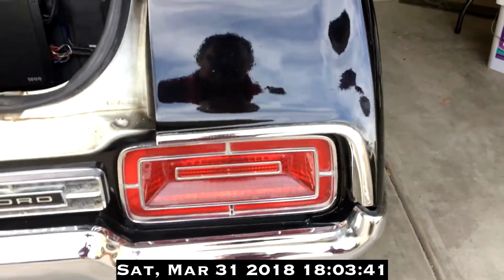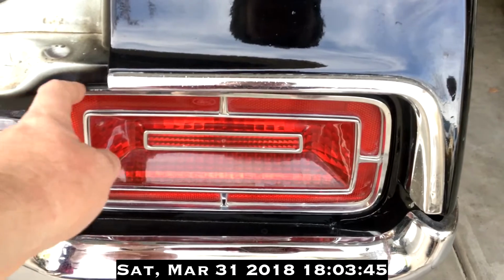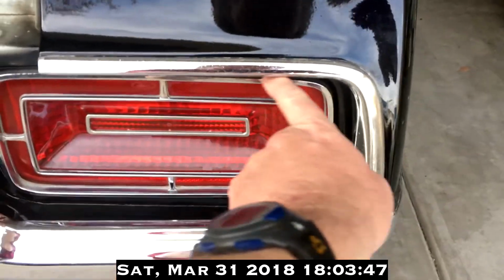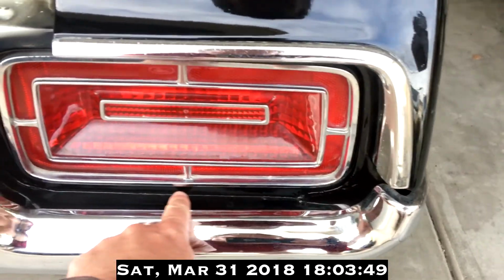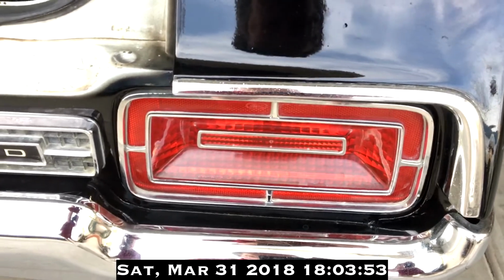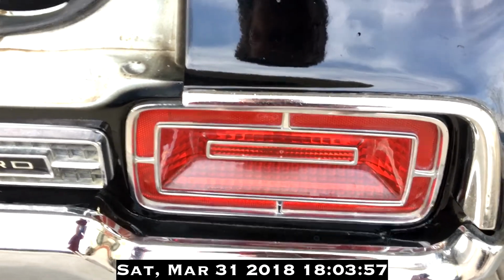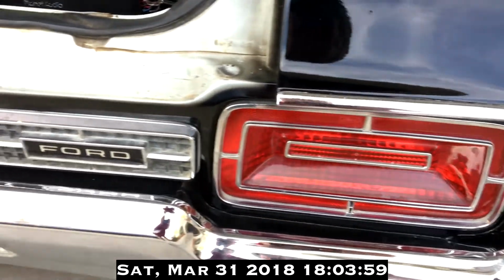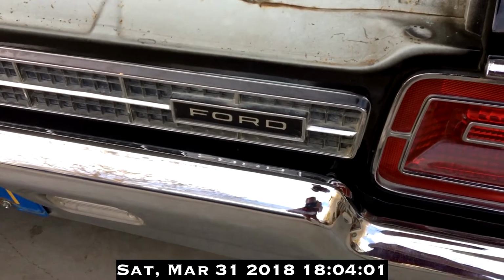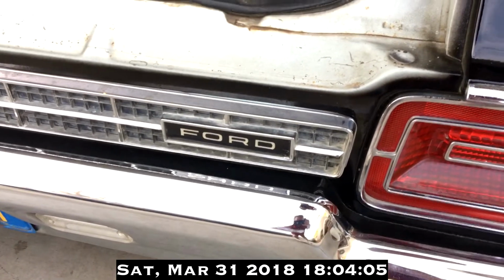Now from an outside view, this is what I was talking about with the taillights. The perimeter, where the gasket, that's the word I was looking for earlier, gasket, goes around the outside of the taillight housing, where it meets the inside of the trunk, leaks, because that's where I see the droplets of water coming through. Also directly behind the Ford logo, it leaks. And if we come around on the inside, you'll see what I'm talking about.